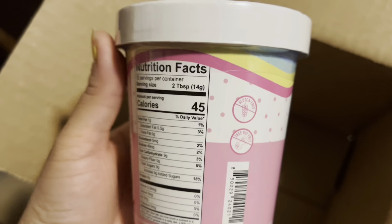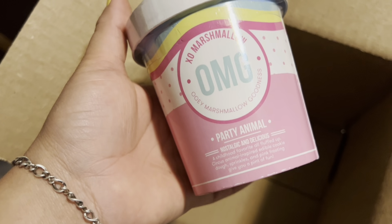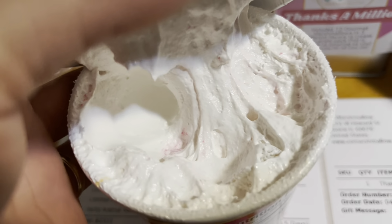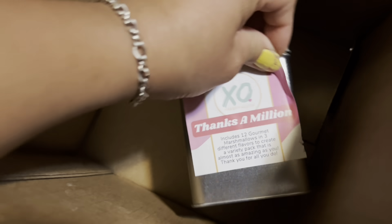This is a party animal. Oh my God, ooey marshmallow goodness. The pictures online look so cute. Let me see if I can open it up. Crazy. I love the sticker. I don't want to ruin it, but it has to be open. I think I'm going to try one now too.